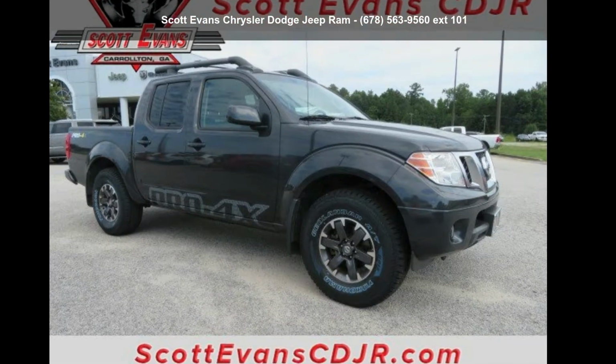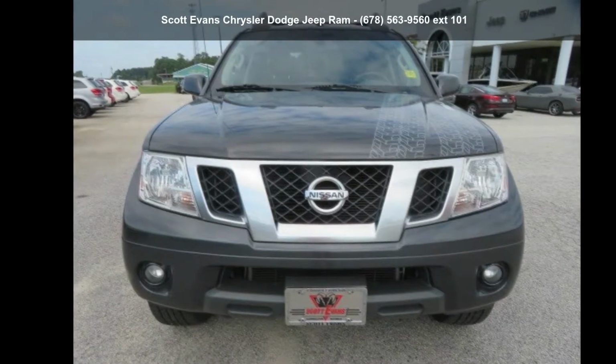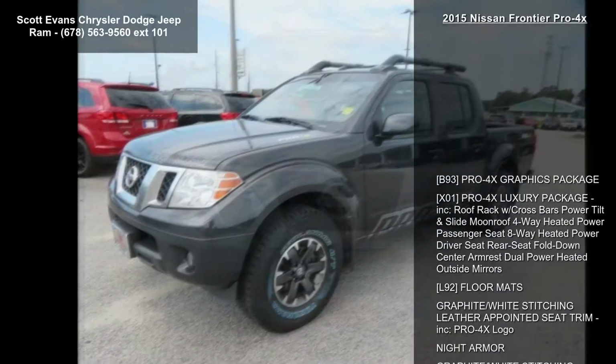Arrive in style with this Nissan 2015 Frontier Pro-4X. If you are looking for a first-rate auto, this one could be yours today.